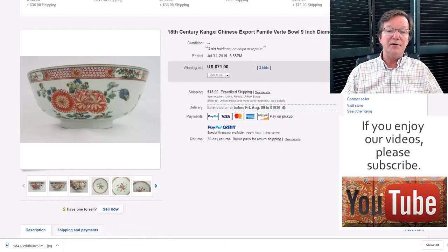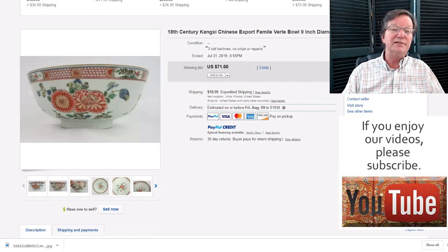9 inches in diameter makes it a pretty good size one for the period. So, just something to think about. It was in the newsletter. That's why we put it in, not because it was perfect, but we thought it'd be a good thing for somebody who's just a regular collector looking to add something to their collection.